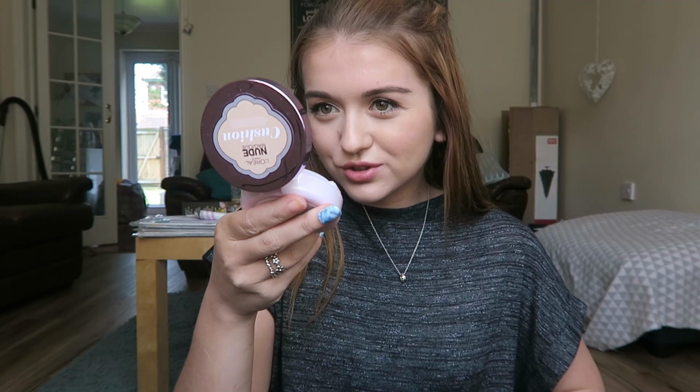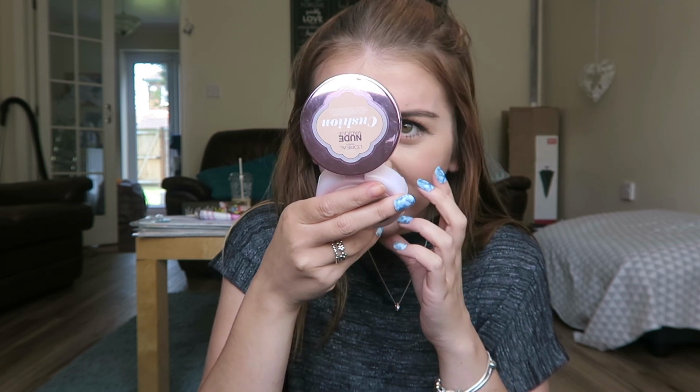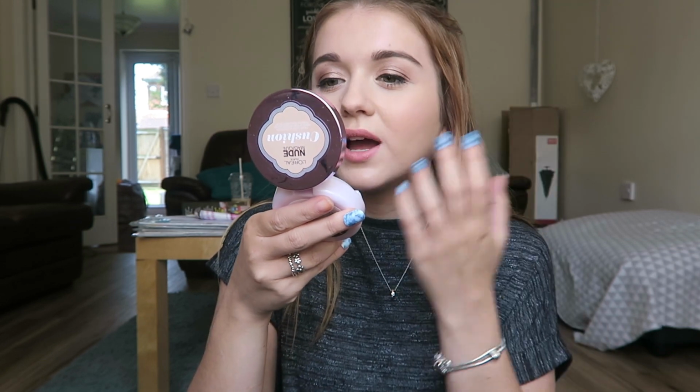The foundation just doesn't look great on my skin. You can't see from the camera, but I will try and insert some close-up images here on the screen. But it just looks not great. Here, it's kind of come off around my face, and I haven't been doing anything where I've been leaning on my face or anything like that. It just doesn't look great. It looks very patchy. So does my forehead.